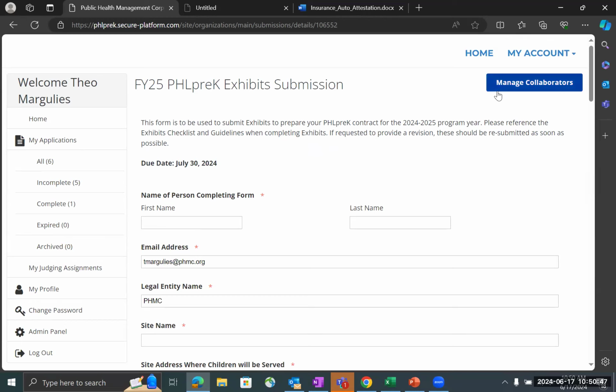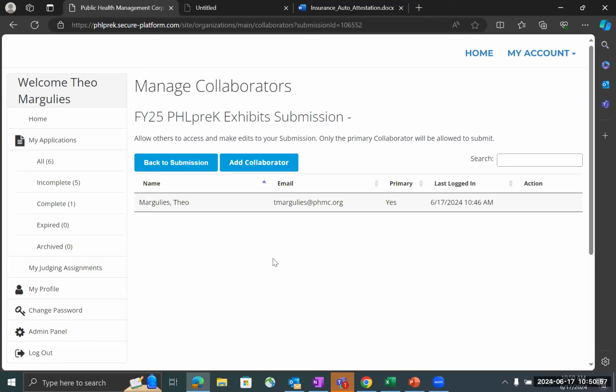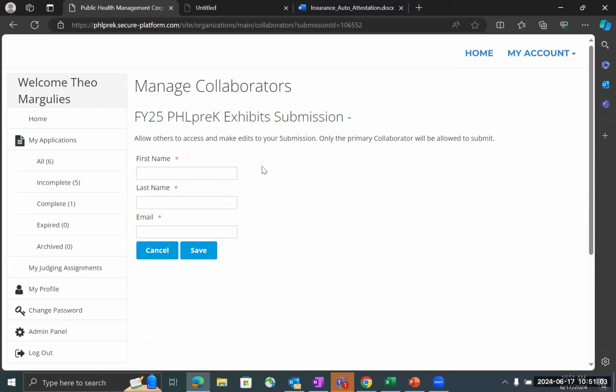Up here, there's also a manage collaborators button. They will click this if maybe multiple people at the site want the ability to edit the one submission. So they can click manage collaborators, and it shows who is currently working on the submission, but you can click add collaborator and add the first and last name and the email address of the person that they would like to also work on the submission.